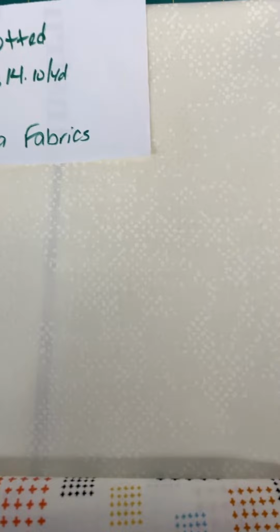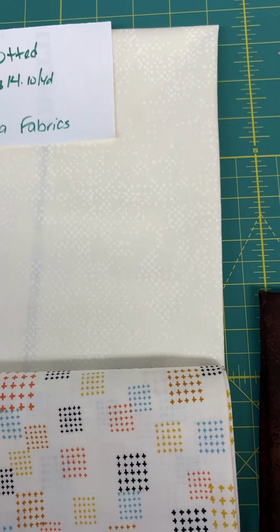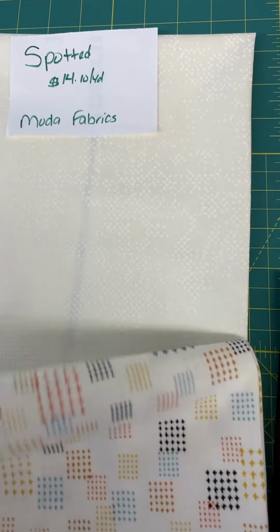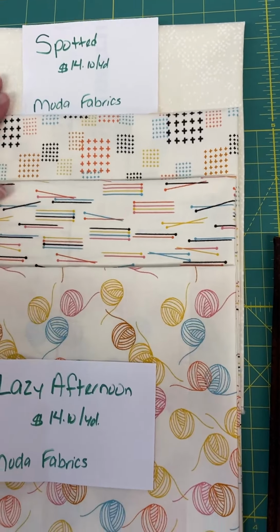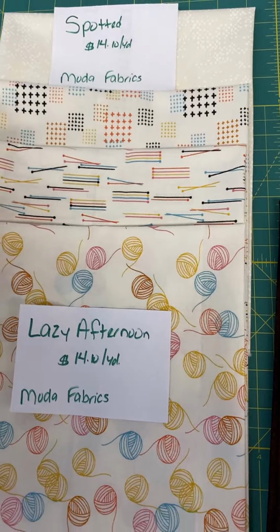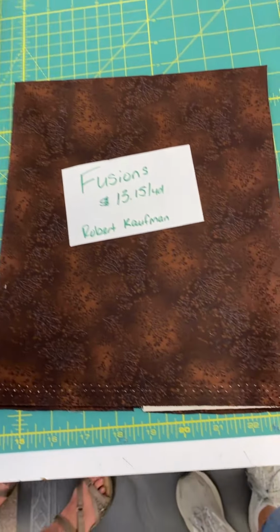And then along with that, we got another color of spotted. So this is also a Moda. So this is a Zen Chic, and we have many colors of spotted. So this is just one additional one, called Ivory. So if you are a collector of spotted, we have another color to add to that.